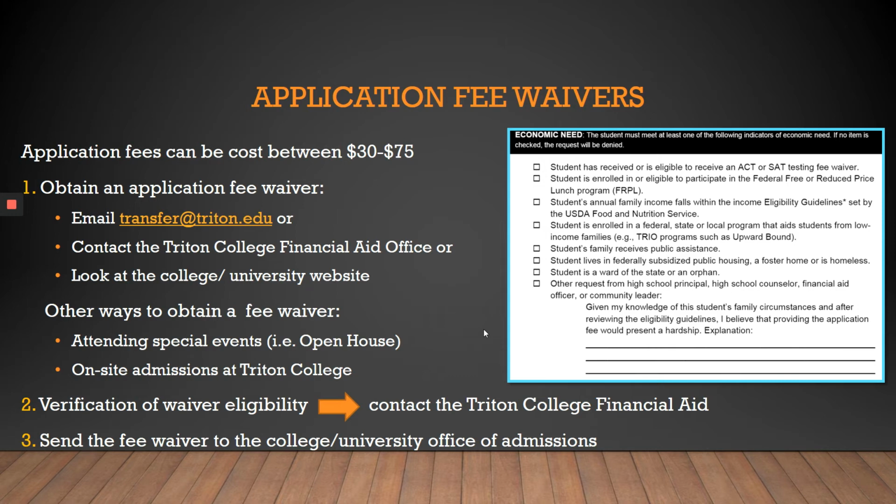Also, you can contact the financial aid office. They have some as well. And you can also look on the college and university website. They have them there, although sometimes those can be hard to find. Some universities will request that you, the student, email them directly for that fee waiver. So just to let you know, there is no right or wrong answer on how you can get the waiver.